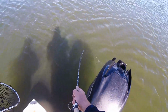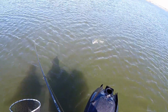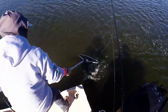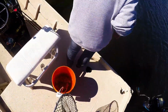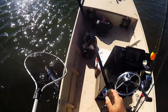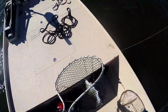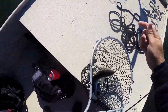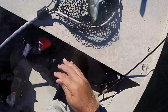Another big trout. I'm always doing this one hand. Just put the pole down. I gotta put my hand too. Another 16, 17. Gonna get an easy trout limit today. We just had to wait till there's enough water to get in here. Another 17 incher.